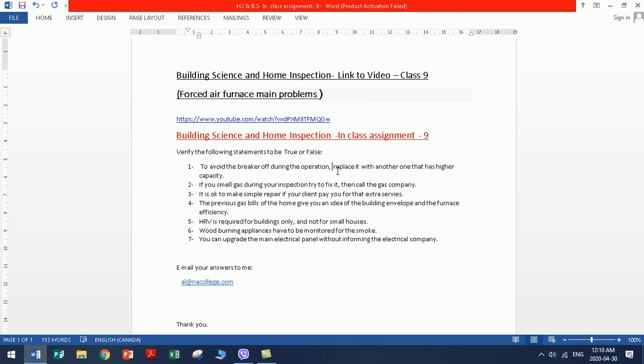Number two, true or false: if you smell gas during your inspection, try to fix it, then call the gas company. So don't just run away. Try to fix it, do whatever you can do, and then call the gas company.